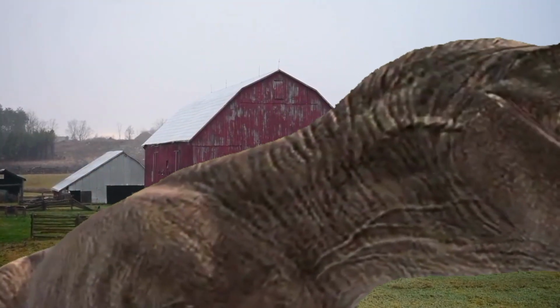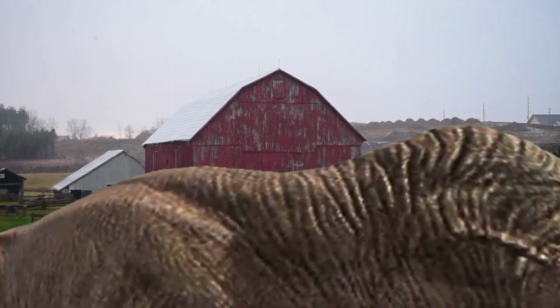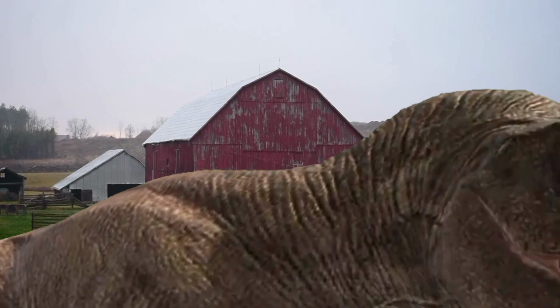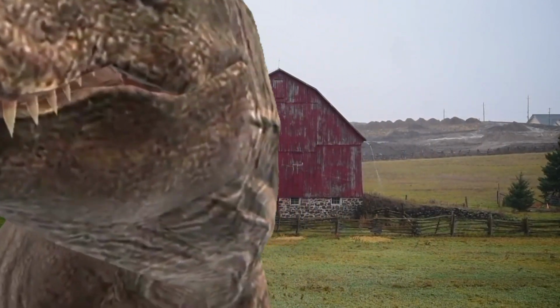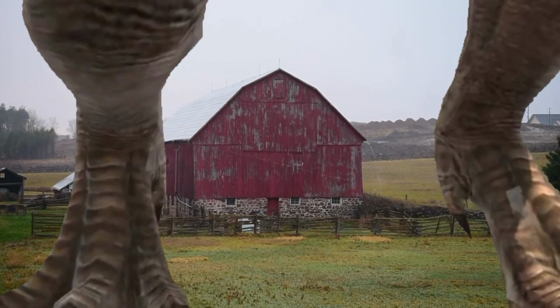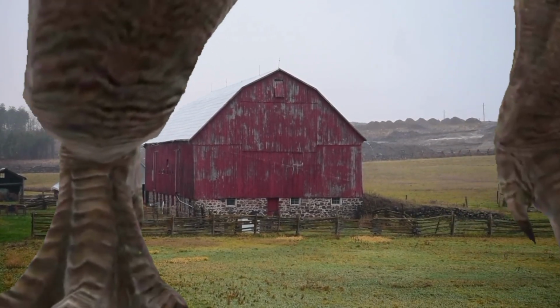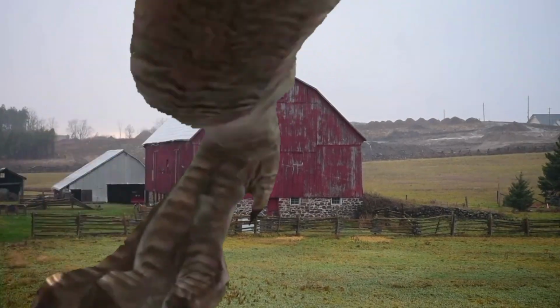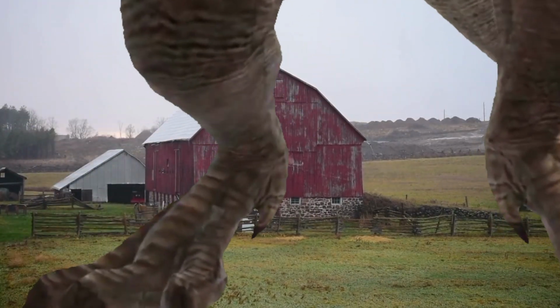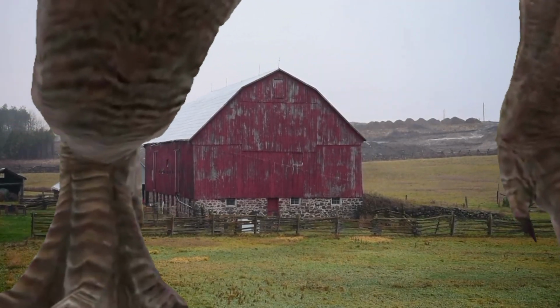In 1902, Barnum Brown, then an assistant curator for the Department of Vertebrate Paleontology at the American Museum of Natural History, recovered a partial skeleton of T-Rex at the Hell Creek Formation in Montana that would become the holotype specimen, a single specimen designated as the name-bearing representative of a new species.